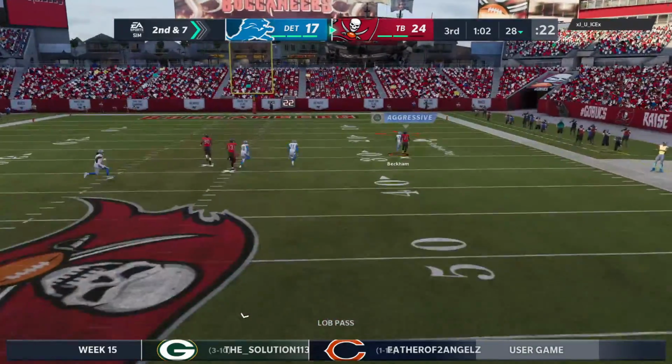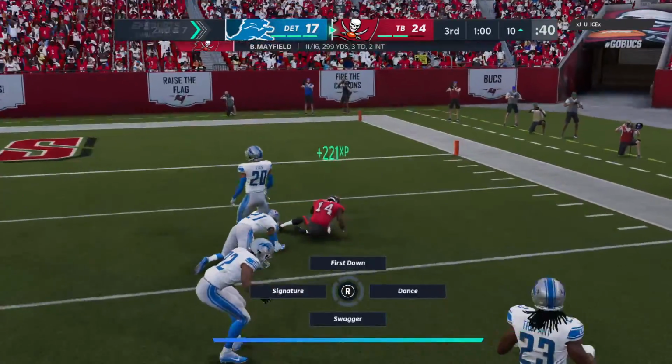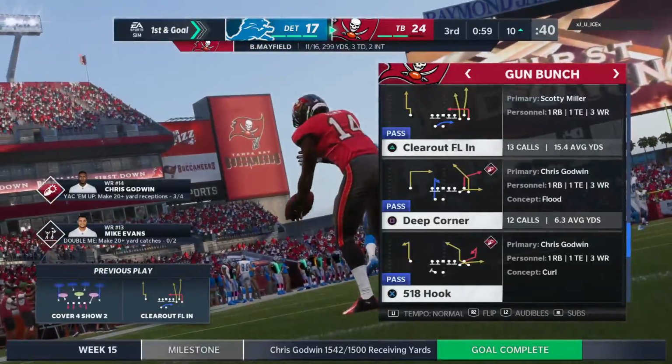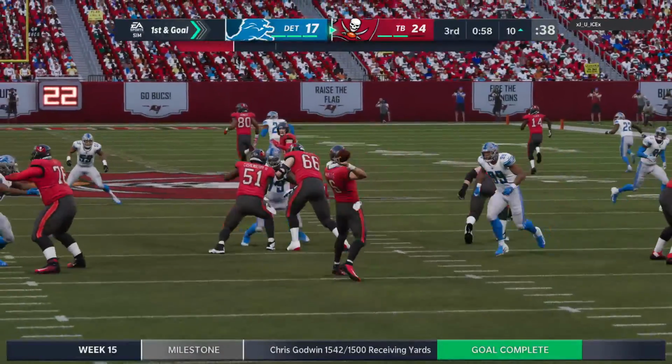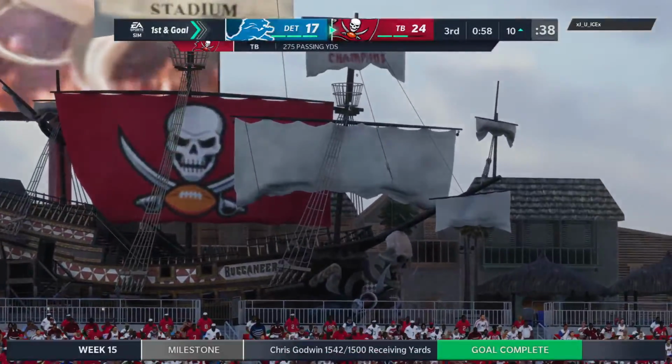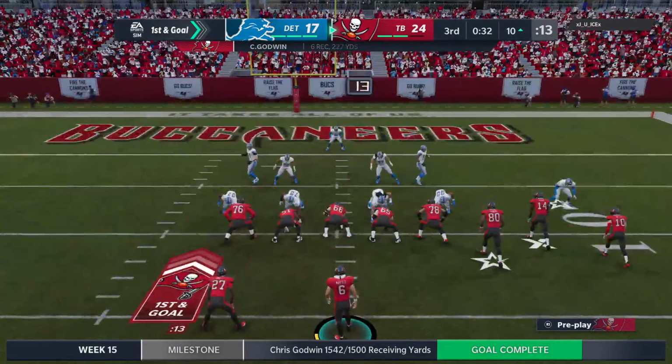Looking downfield for Godwin. And that is caught. One-handed. Oh, my, he pulled it in. A big play that time for Tampa Bay. 62 yards. And goal to go. So not quite a 1st and goal. It's 1st and 10 from the 10.